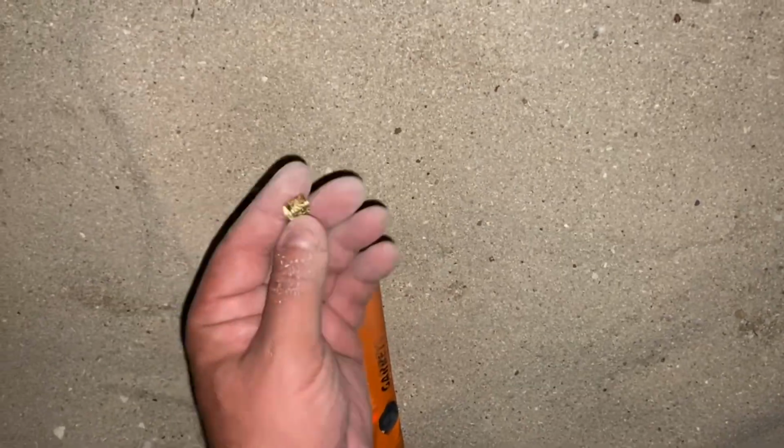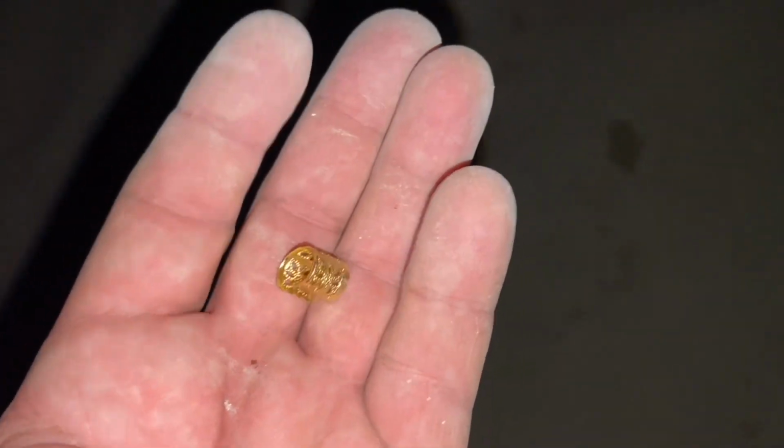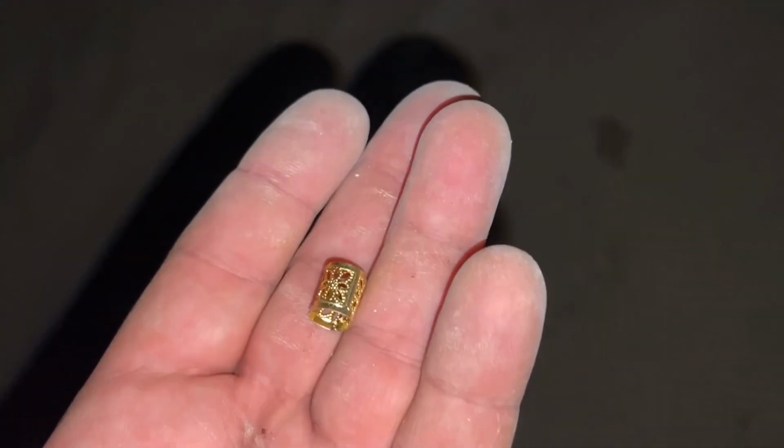Real close to the surface. 12. Wait. Yeah, I've got these before. They're cheapo. But now we get something for sure.